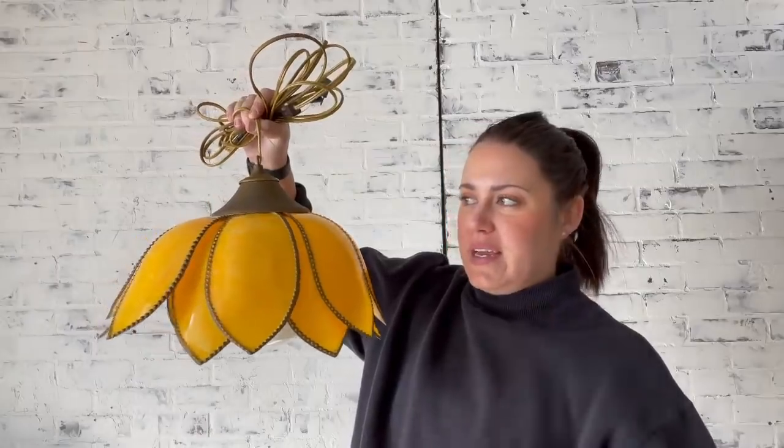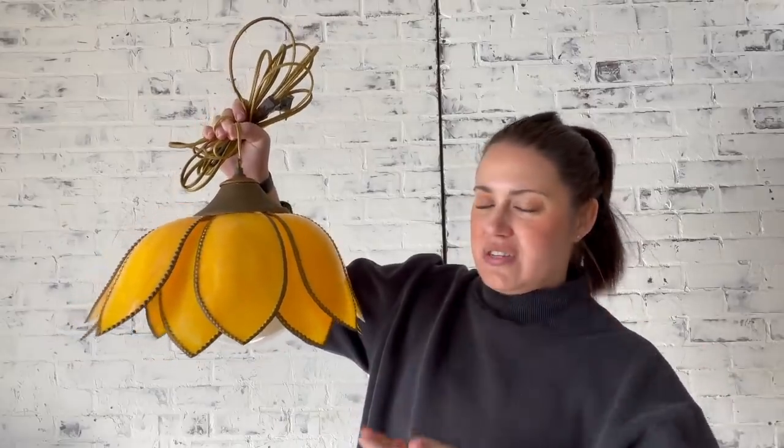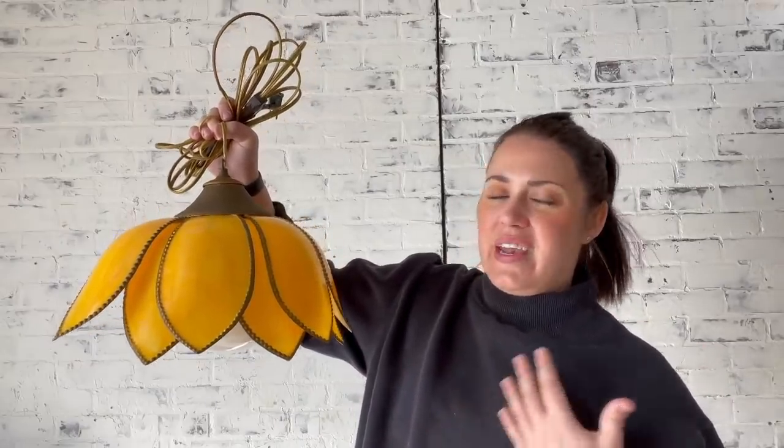I think this would look great in a kid's room. It's kind of got a bohemian look to it. I really like the bright tangerine color. It made me smile with all that dirt on it, and when I started cleaning it off and I saw this beautiful color, then I really started to like it. So I hope somebody else will too.